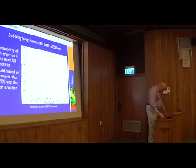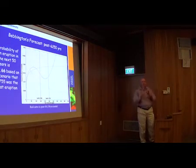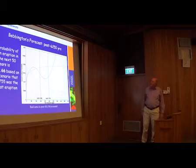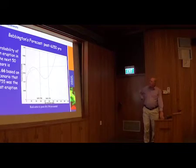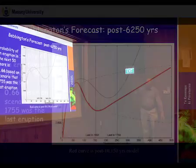start looking at statistical analyses, because you had so much data, you could perform statistics on it. And we now have a professor of geostatistics at Massey University, Mark Bebbington, and he began constructing these diagrams and looking at what was the probability of another eruption from Mount Egmont, Mount Taranaki, and the easiest way to express this is what's the chance in the next 50 years.